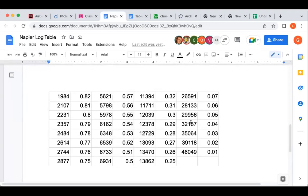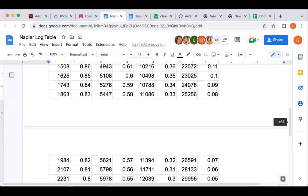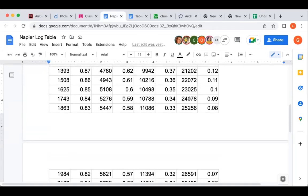Is 24804 anywhere? Well, it's not going to be exactly there because the real log table is like books and books of 0.999999, and they get every thousandth, so it's hundreds of pages long. But for our purposes, we look for the number that's closest to 24. It looks like 0.08 is as close as I could get. 25256 is as close as I'm getting. So the answer is 0.08.